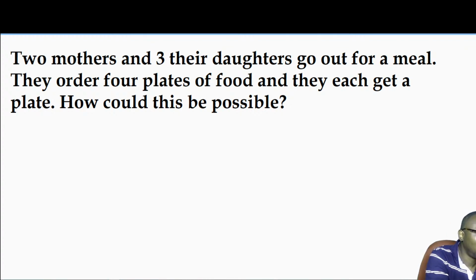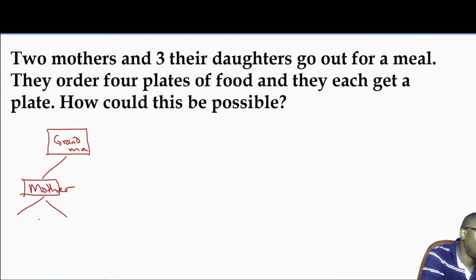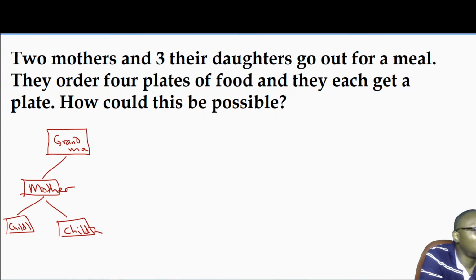So here you had, let me draw it out. We had a grandma, and then we had a mother here, and the mother had two daughters, child 1 and child 2. So let's see, how did this happen? How could you possibly have two mothers and three daughters?